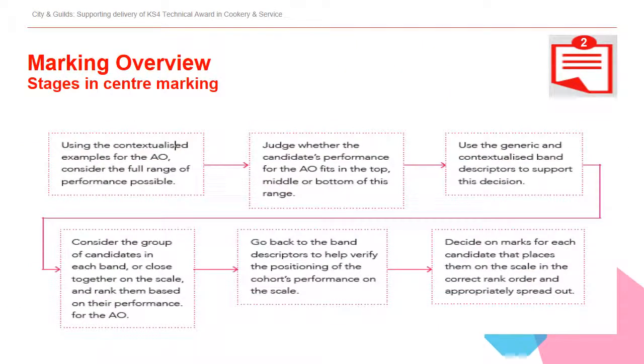So how do you mark? Well, it's useful to follow this overview. Essentially, you need to understand the assessment objectives, as I've said before, and you need to understand them contextualised within the qualification that you're delivering. You need to then judge, based on the candidate's performance, which assessment objective you're looking at and where they fit in terms of the bands. And do they then fit at the top of the band, middle of the band, or at the bottom of the band? To do this, you use the generic and contextualised band descriptors to support your decisions.